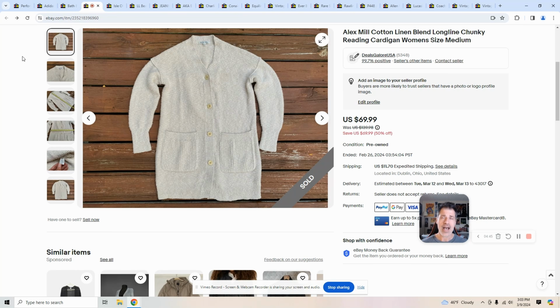I think I got this. I don't remember exactly where this came from. This might have come from the bins, and if it did, it was still kind of heavy. So it's going to be $5 whether I got it at the bins or in store, because the store price would have been $5 as well. But Alex Mill cardigan in great shape, and I had it listed for 70. I sold it for 60. So 60, paid 5, and it took about 5 months to sell.